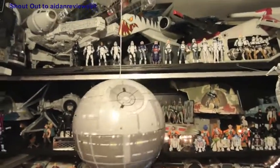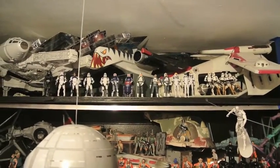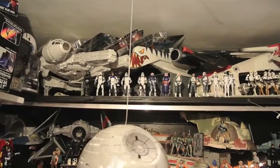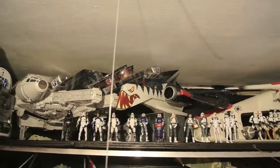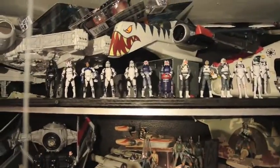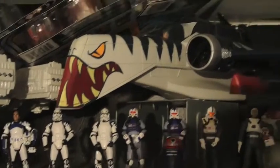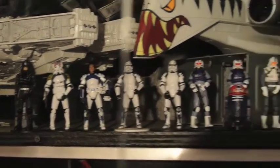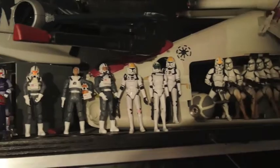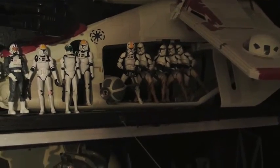On the back wall behind it, I've got my sorted Star Wars ships. I've got the Republic gunship, ARC 170, and a Millennium Falcon. I've got a couple of vintage collection action figures up there which are still in their cases, which I'm pretty sure are just doubles. I've got the ARC 170 pilots and the astromech that actually go with that ARC 170 up there. That was a separate case you have to buy. I've got some assorted pilots, and I've got some clone troopers inside the Republic gunship up there.